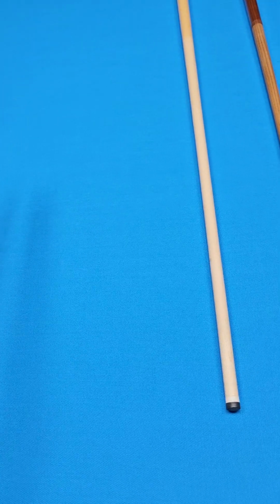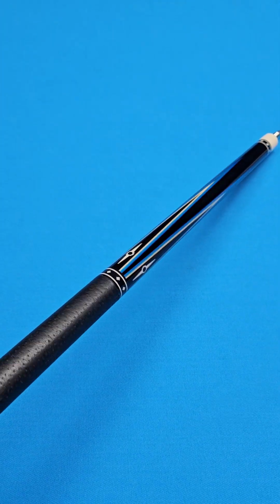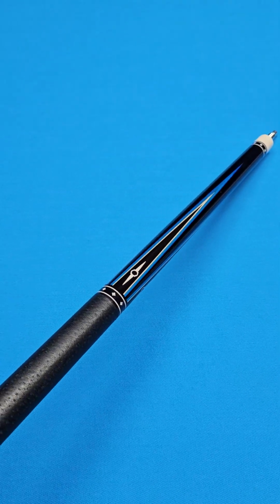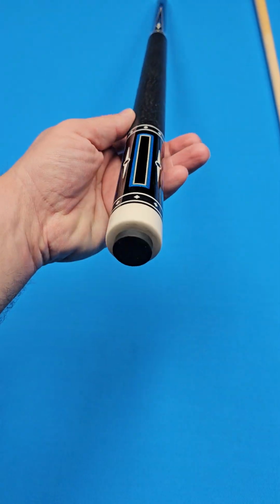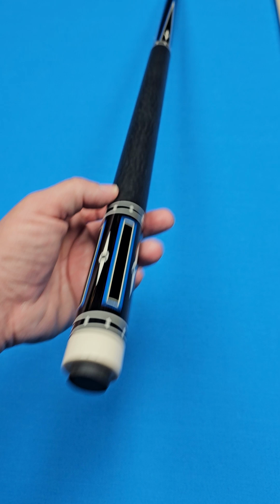The butt of this cue is 15.3, so it's a really nice, even balanced cue with just a little bit of forward balance. So there's your balance point. 15.3 is a great weight. I like my cues in that low to mid 15s. Good thing is that if you wanted to add weight to this, you could easily have a weight bolt put in and take it up to 16 or even above if you want to.